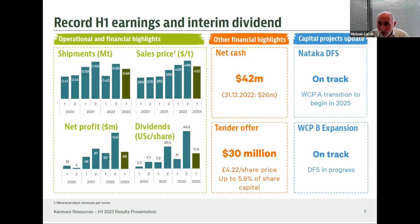So it's really just a summary of the key numbers coming out of H1 2023. Our shipments are up from H1 2022, but down from H2 2022. And the reason for that is, as we mentioned, some difficulties in terms of production.